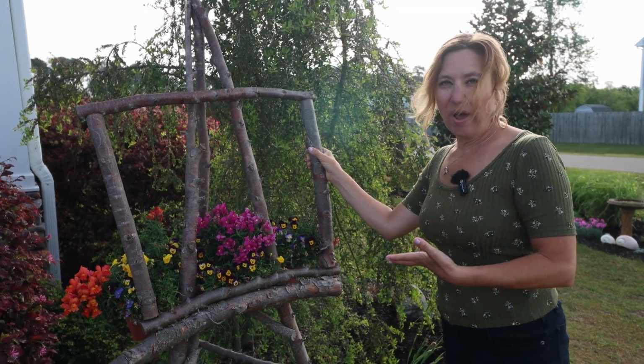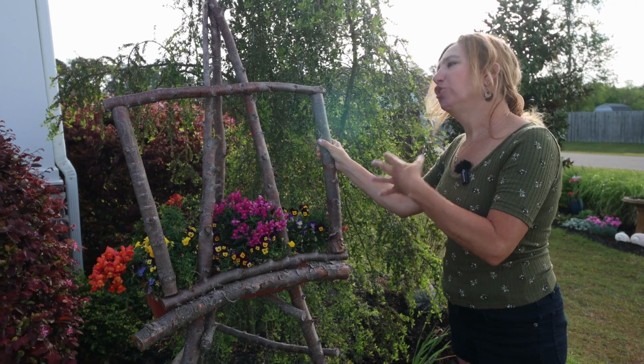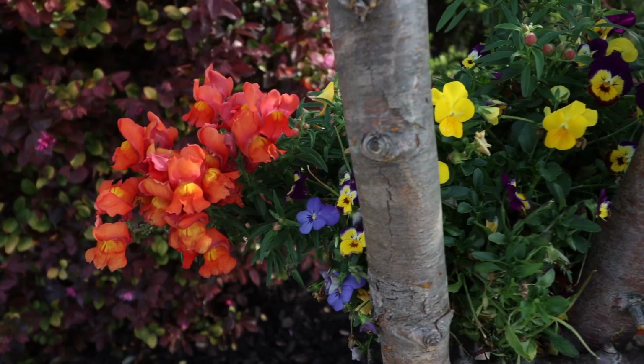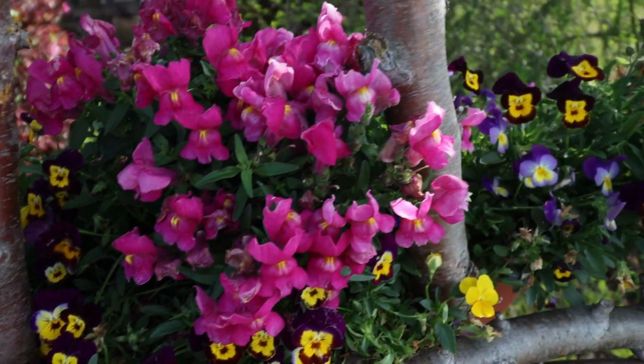This was my DIY garden easel that my dad and I built back in the fall. So I've been able to change out this arrangement, I think three times. I had a fall one, a winter one. Now this is my spring arrangement. My spring arrangement's looking decent.